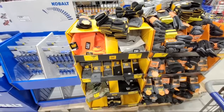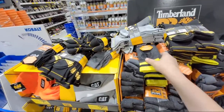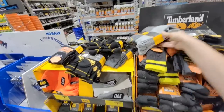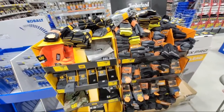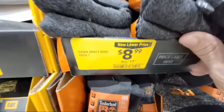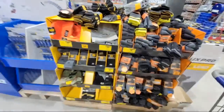Let me know. I might score some of these socks too. We'll have to see. I don't know how much they're getting for these socks. I'll have to double check, because there's some here that they're mixed in with the Timberlands. The Timberlands, everything is basically 50 off here at this point on all the socks and the caps.